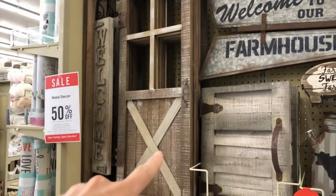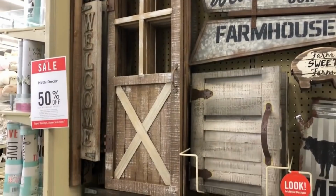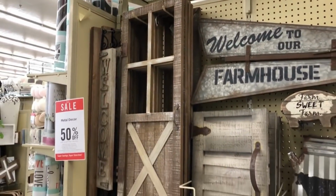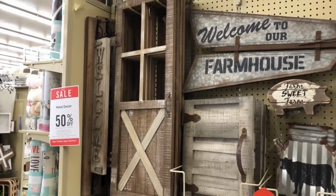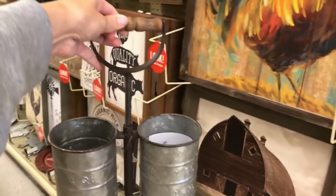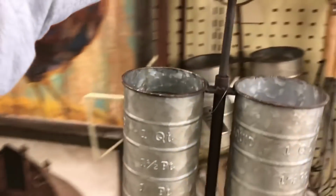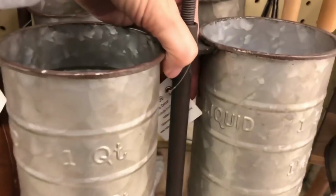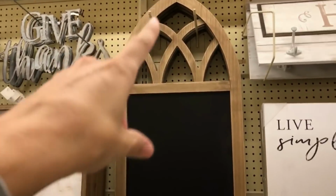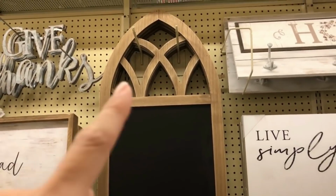I actually really love that. I could do 2 of those right above the end table and then put a mirror in between. I think that is really, really cute. This is really cute. It's $14.99. Alright, so I just found this one. It has obviously more detail than this one, and this one's more expensive. This one's $10 less. So I think I'm gonna get this one.